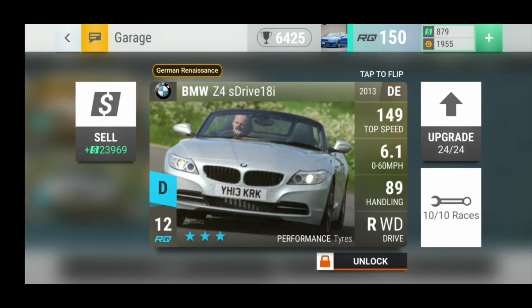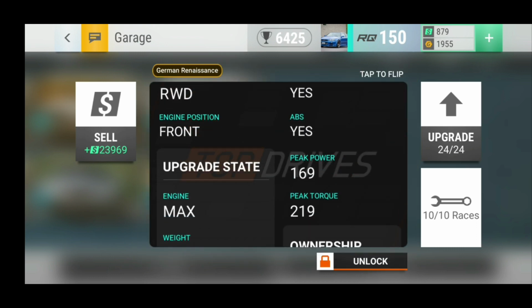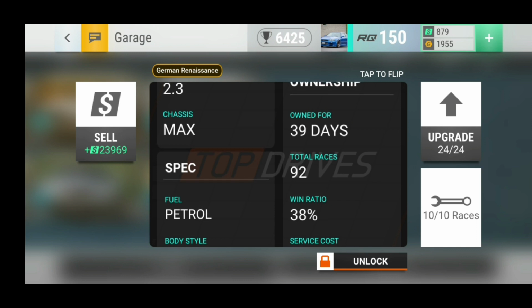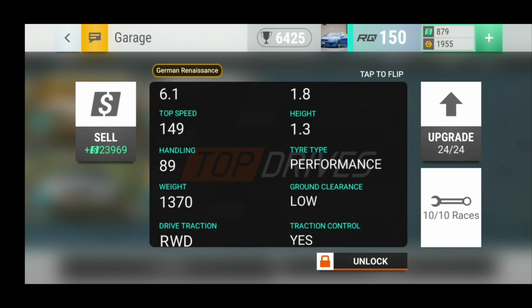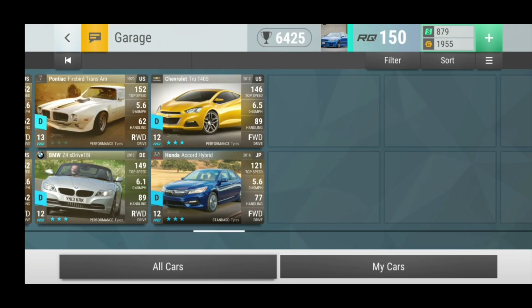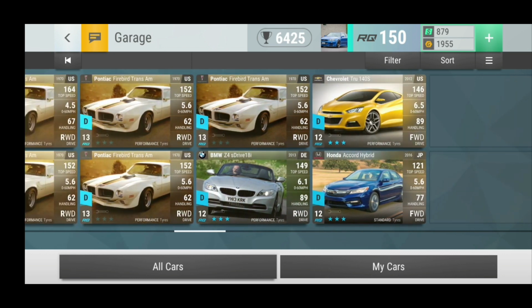Now we have one of the new cars, which is really helpful. As you can see, this is 12 RQ, 6.189, 150 top speed pretty much. It's just really good. I've owned it for 39 days. As you can see from the win ratio, you wouldn't think this is good, but this is also one of those cars which I put against a heavier car, a better statted car, just to get a minimal loss. And that's usually what I do with the lowest RQ car I use in a hand, because that's the way you play top drives basically. So that's why the win ratio is lacking.